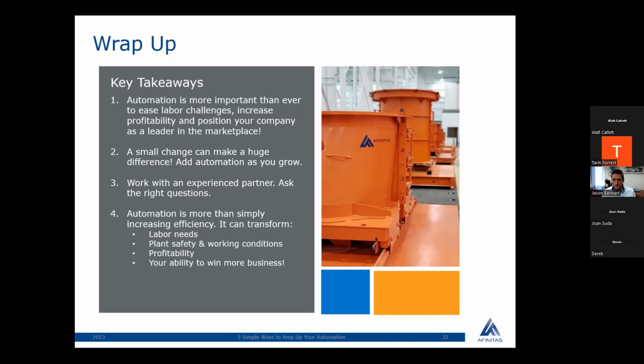When you're working with a partner, ask the right questions. There's always snags or things that come up with fitting into existing buildings and existing facilities.